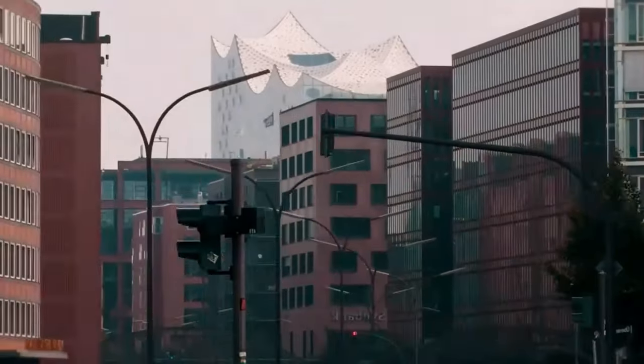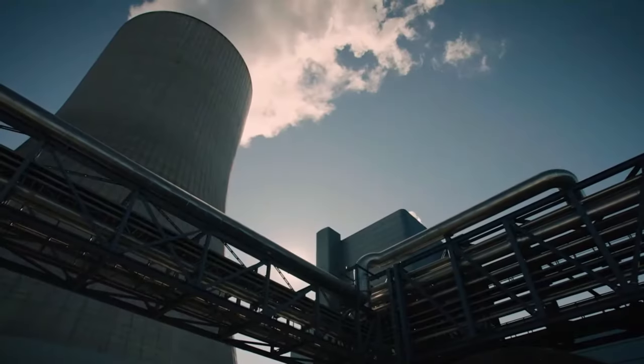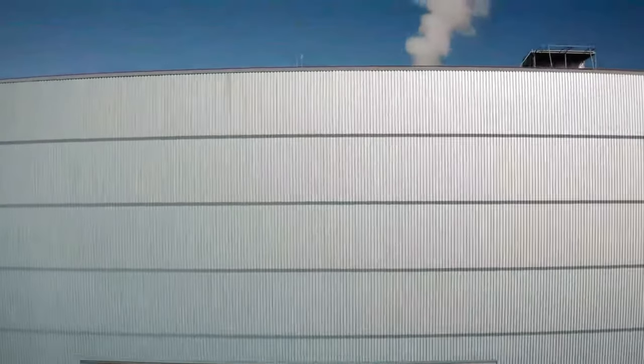So, what do you think? Which of these colossal creations impresses you the most? And which one perhaps should have been reconsidered?